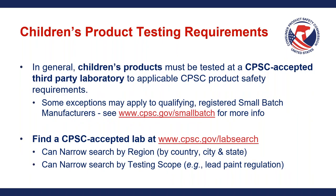Okay, how often, what are we doing with testing for children's products? Just a quick overview here. We're not spending a ton of time going super in-depth on testing requirements. We're mostly staying at the certification level. But you really can't talk about certification, especially for children's products, without at least touching on testing requirements. So in general, all children's products under CPSC's jurisdiction must be tested at a CPSC-accepted third-party laboratory. And you can find those laboratories by going to cpsc.gov/lab search, and that will give you the full list of laboratories. And you can narrow that search by region, by testing scope.